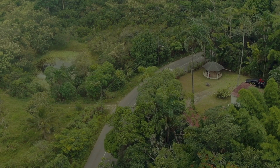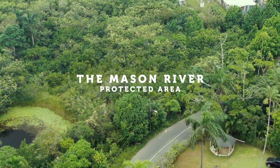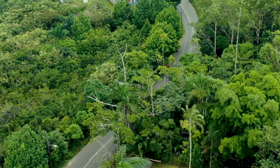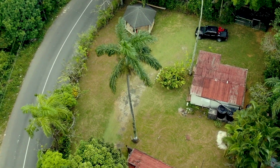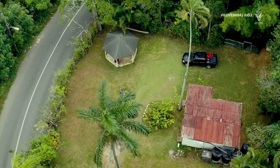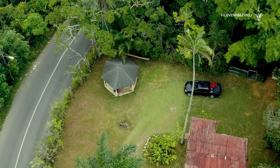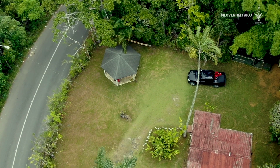Welcome to the Mason River Protected Area, Bird Sanctuary and Ramsar Site, established in 1963 to preserve Jamaica's only documented inland peat bog and its fascinating biodiversity. The Mason River Field Station is owned by the Jamaica National Heritage Trust and co-managed by the Institute of Jamaica and the National Environment and Planning Agency.